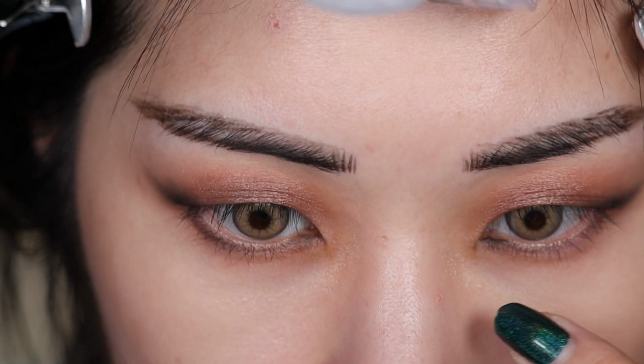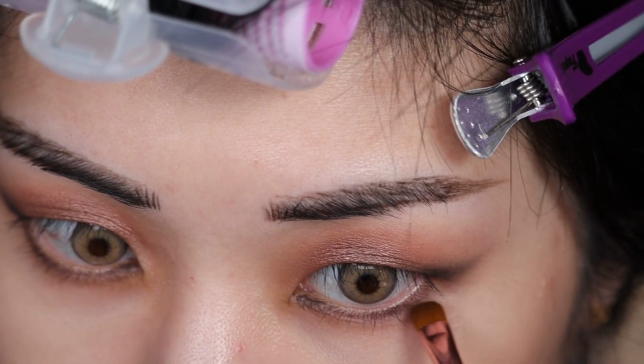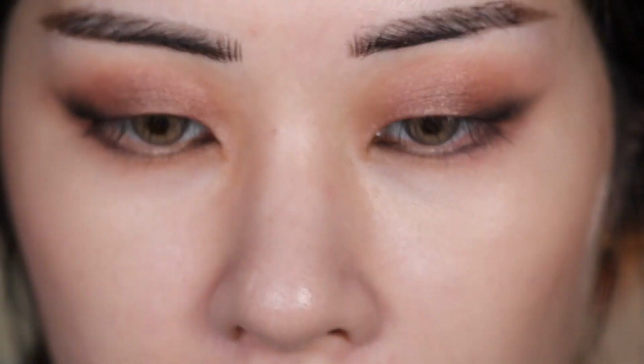I accidentally put a little bit more on this inner corner than the other one, but that's okay. So now they both can just look a little heavy. Oops. Yeah, I really like that. Okay. We are on a good track.